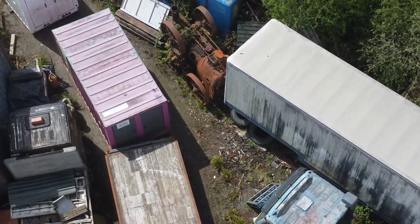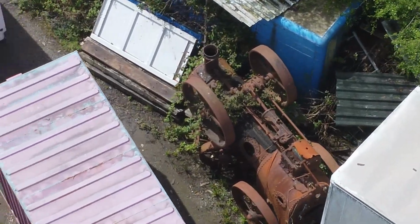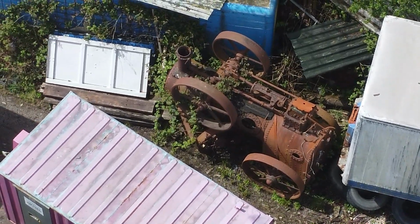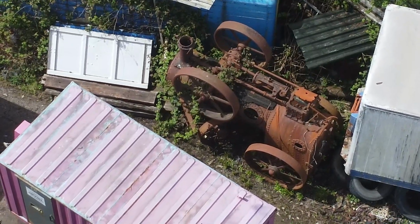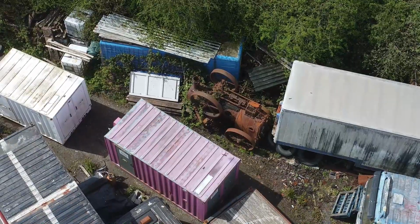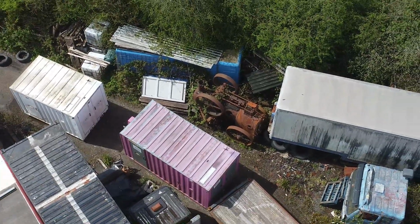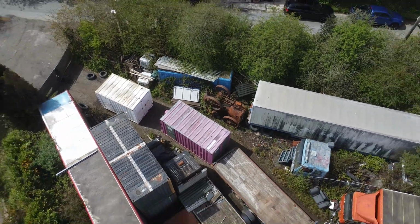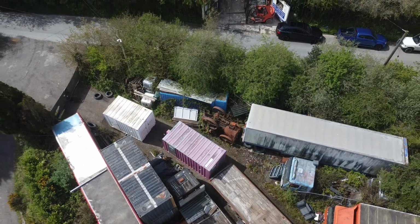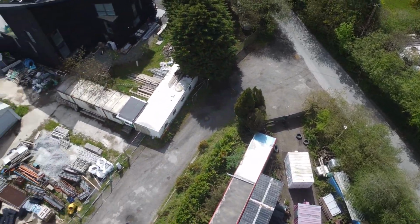What's that? Oh, that looks like it could be an old steam engine. In fact, I think that's exactly what that is. It's such a shame, really, that's been left to go to rack and ruin like that, because that's a beautiful old thing. I'm not entirely sure that I'm going to be able to walk up to where it is and actually view it. It looks like it's right in behind everything else hidden away there. Yeah, I can't see, unfortunately. So there's one old steam engine that we've seen there.